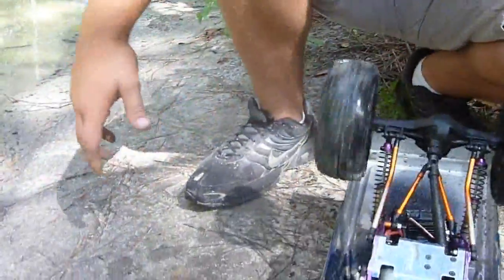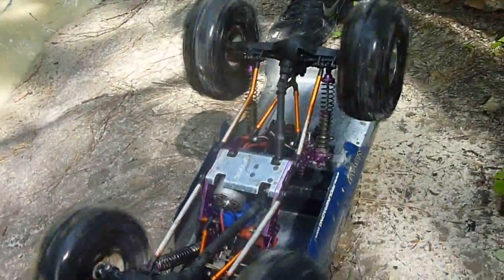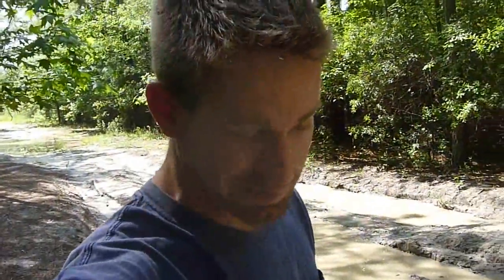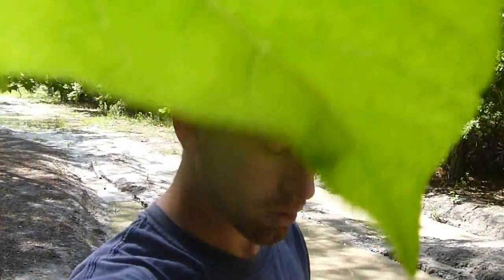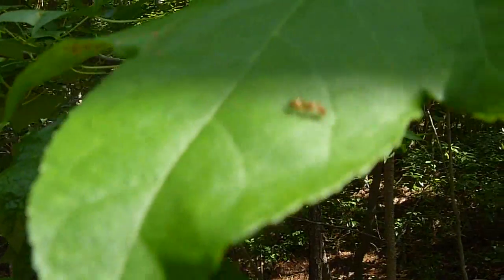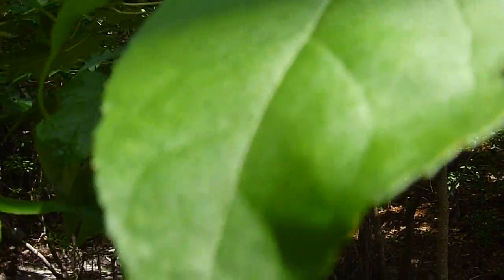Motor doesn't sound too good either. Nope. That would be the brushes inside, with a lot of mud and dirt, water, sand. Oh, got a leaf in there. Uh-oh, look at the little ant on the leaf. Say hello, welcome. You're on YouTube.